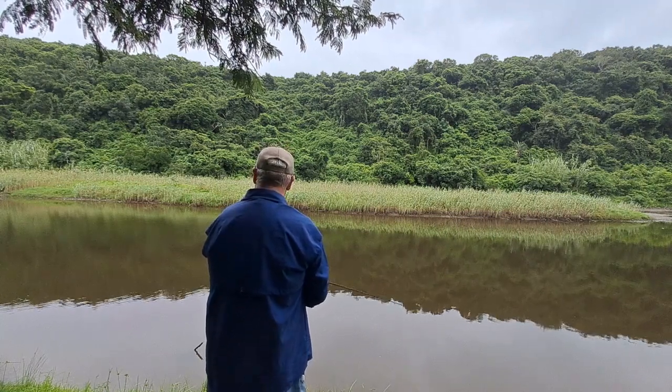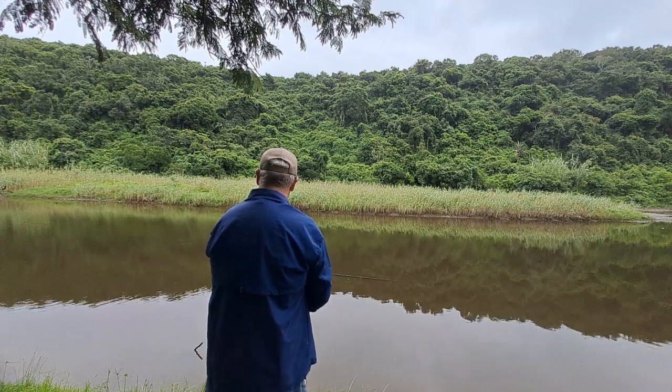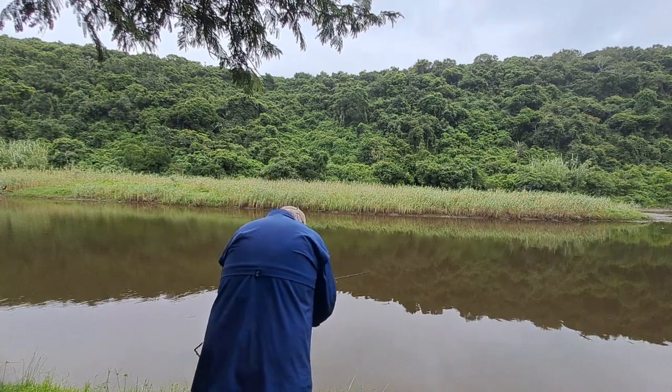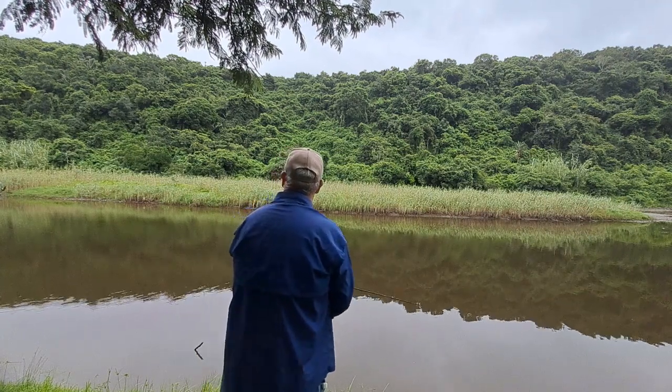A lot of monkeys on the side. I know they raid the houses here quite often. And the mosquitoes are mad, dudes. Yeah, they're crazy this summer.